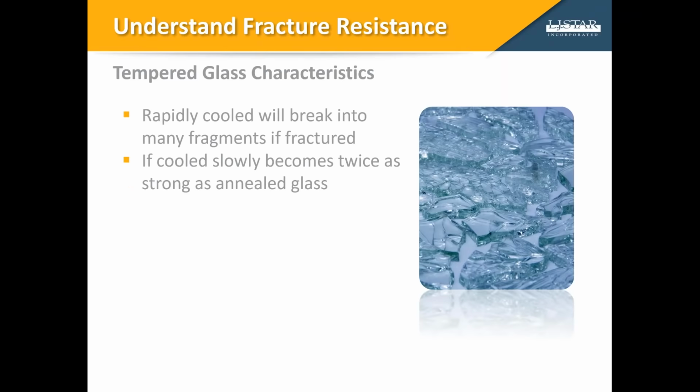Rapidly cooled, fully tempered glass, when fractured, releases the tensile energy stored in the core and breaks into many fragments, much like automotive glass and glass basketball backboards. If, instead of cooling the glass rapidly, it is allowed to cool slowly, it becomes only twice as strong as annealed glass. When fractured, these broken glass fragments are linear and will normally remain in the frame. Thermally tempered glass is often used in conventional sight glasses.